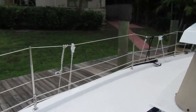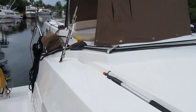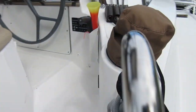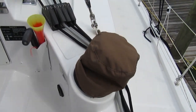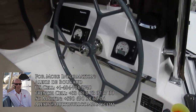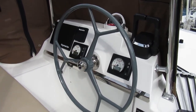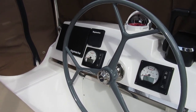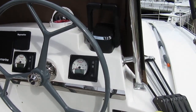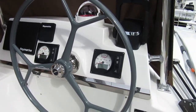Let's take a quick walk up to the helm station. There's an electric winch right here for hoisting the main, running both sheets. I meant Genoa sheets and Screecher sheets. The helm station, there's a big plotter there. There's another plotter at the lower chart table. An autopilot control there as well.